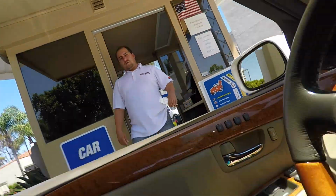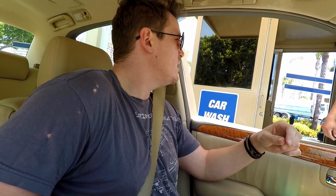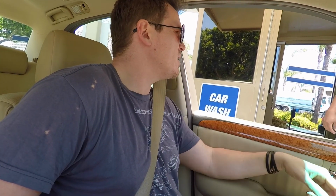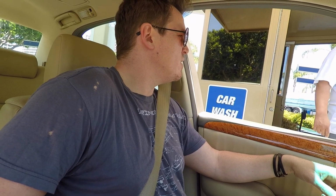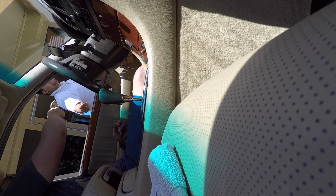Oh man, the little $6 one, and then I want to do... can I do the touchless? Yeah, count them in there, 14. Awesome. What should I do with my mirrors? They're fine. All right, just leave them out. All right. Sweet.